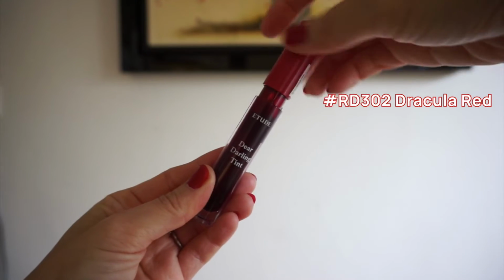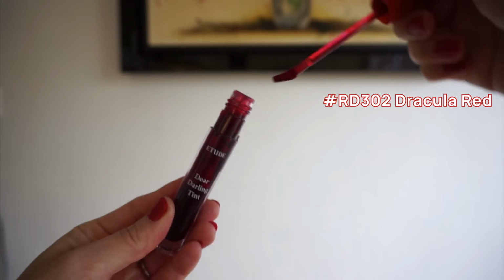And now moving on to the next one, RD302 Dracula Red. Let me try it on here for you guys to see. This is so red. It's like a blood red, guys. It is the classic blue tone red. Can you see the difference? The first one is a bit more light orangey red, which I actually thought really popped out on my lips. And this is the classic dark red, guys.